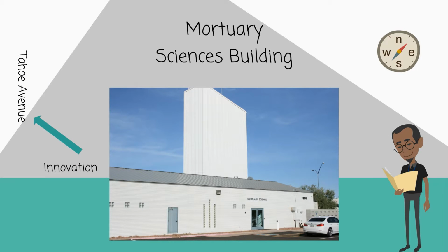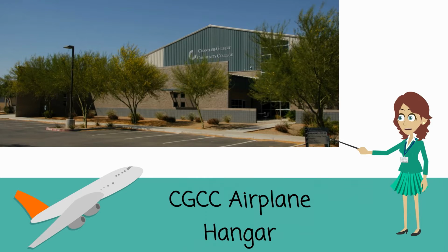Let's head west on Innovation Way towards Tahoe Avenue and go slightly north. We will stop at the Mortuary Sciences Building. This facility contains labs, classrooms, administrative areas, and a fully functioning mortuary preparation area. Let's head to the hangar. That is a facility located on the flight line at Phoenix Mesa Gateway Airport, which includes a hangar, offices, and a state-of-the-art flight simulator. CGCC partners with the University of North Dakota, a top flight training school, to give students the ability to start their aviation education at CGCC and then transfer to UND Aerospace.